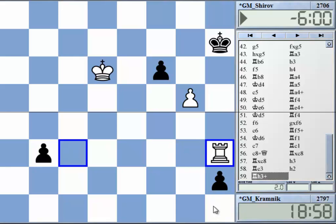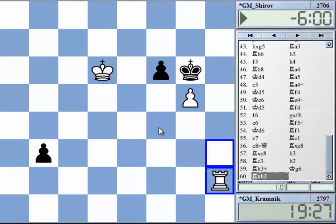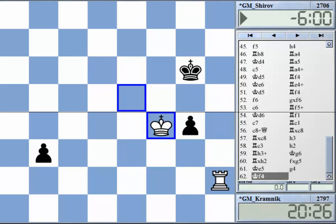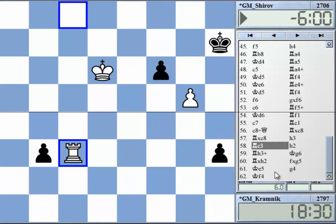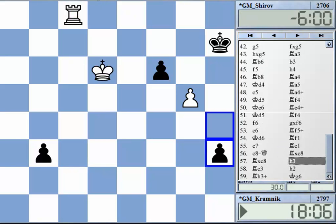and this could lead to something like this. Check here, takes, and white is winning. The big point is also that white's king is very quick in returning, and stopping the coming g pawn. Or for instance, rook takes here. It's something like this, and it's very easy. So after rook c3, this is relatively simple. So h3 is also not the toughest try.